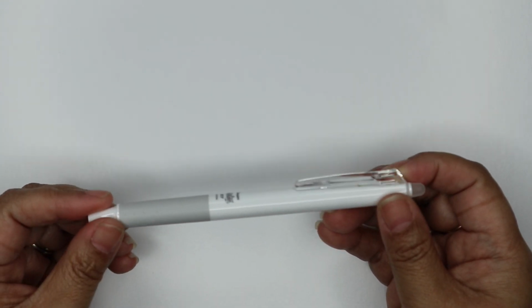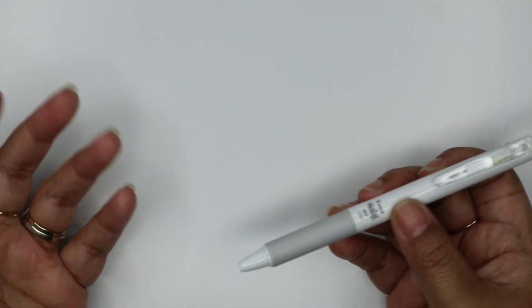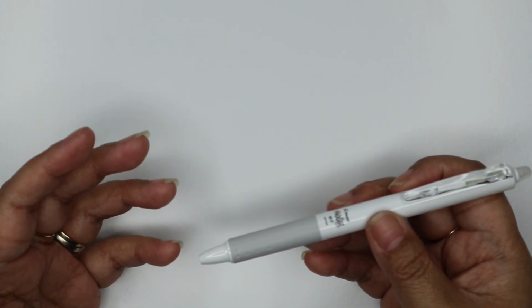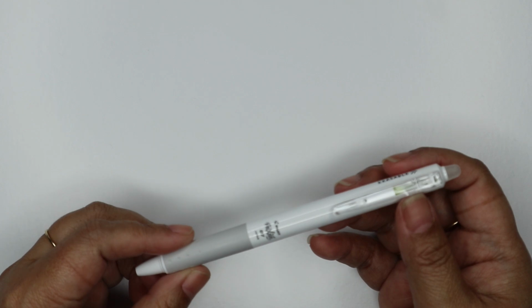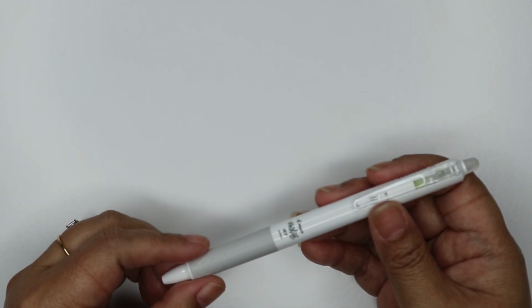I've been wanting to put this in a sub for a while, but I've been nervous about how it would be received. But I get so many questions about my Frixion pen, and I've been using it for so long, and I don't really use any other pen besides highlighters in my planner. So I thought, you know what? I'm gonna put it in and let you guys try it if you haven't tried it before.